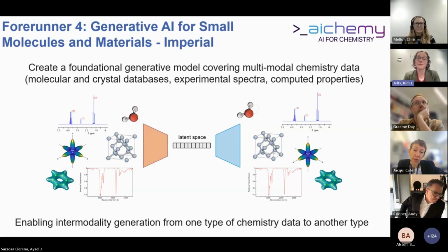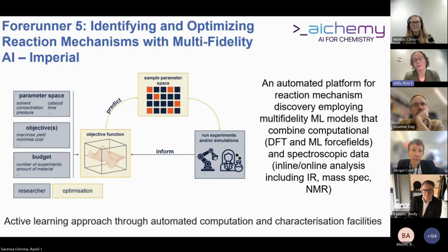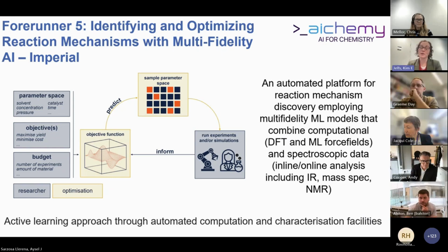And then finally, for Forerunner 5, this will be led by Ruth Misener and also many others. We'll focus on identifying and optimizing reaction mechanisms with multi-fidelity AI. There's a lot of experience, for instance, in Ruth in conservational optimization here, but also with the automated platforms for exploring reaction data. So we'll look at building multi-fidelity machine learning models that combine both computational data, for instance, from DFT and machine learning force fields, but also experimental data, for instance, spectroscopic data coming from online analysis, for instance, IR, mass spec, and NMR. And so we'll have an active learning approach that automates both the computational and the analysis coming from the characterization facilities in the lab.